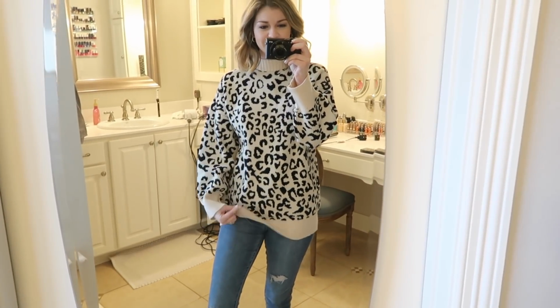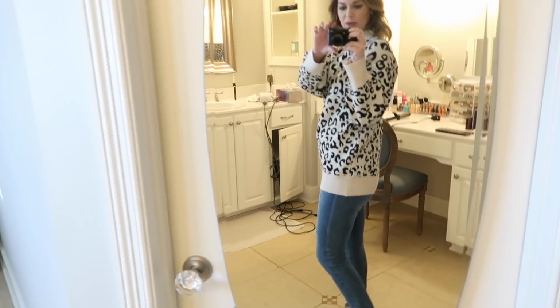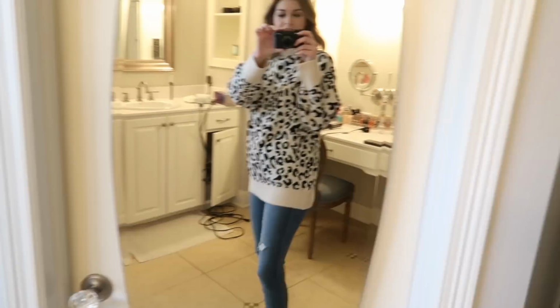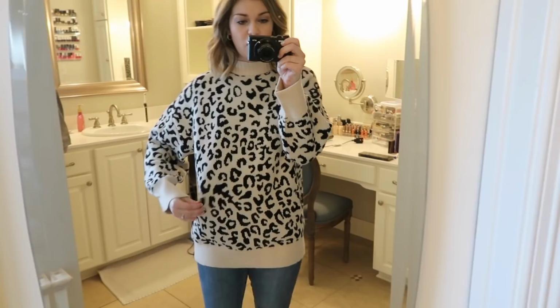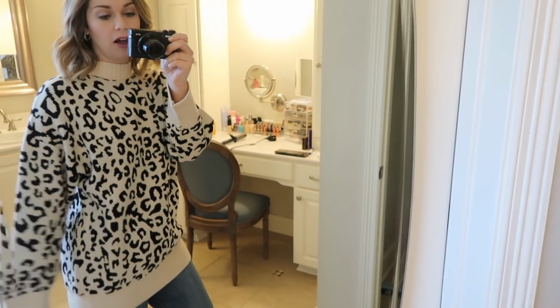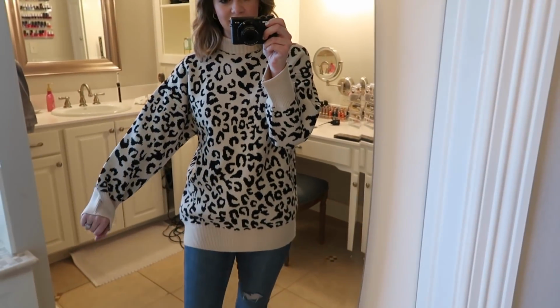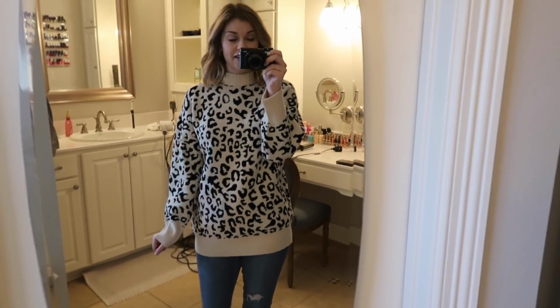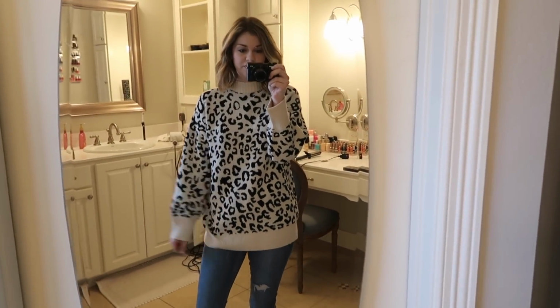Yay, this one is long enough for leggings. I like for it to cover the front, and then it will also cover most of my bottom. So this is actually one of their sweaters that says one size fits all, and it is nice and oversized. So it really will fit a lot of people. I like that it has the mock neck, and I just love this light cream color. It's very cozy. I cannot get over how thick it is. It really feels like really high end quality.